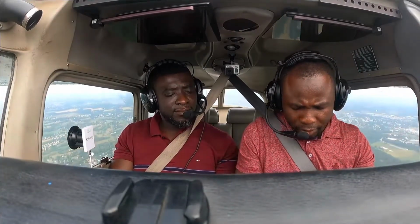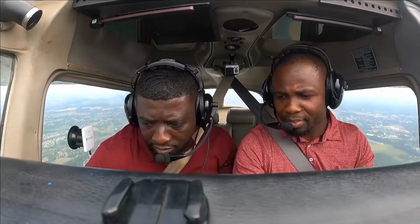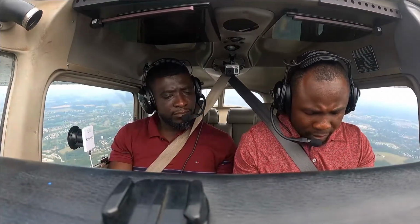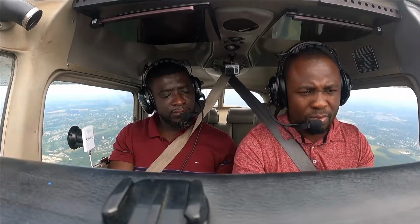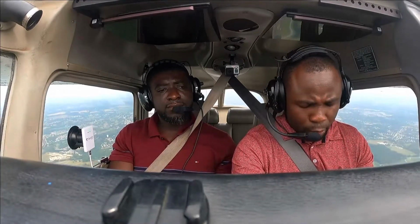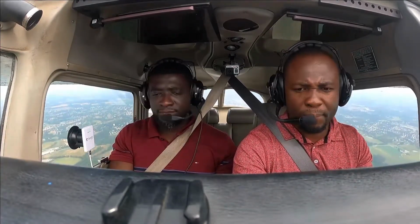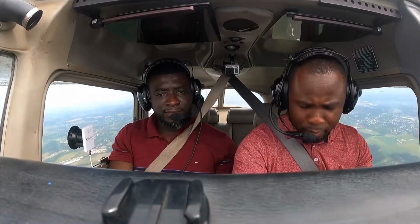Potomac Approach, Skyhawk 2621 Zulu, outside the Woolly Gate looking for a squawk. 2621 Zulu, Potomac Approach, squawk 5314, remain outside the SFRA. I'm sorry, you said 5314? Affirmative, November 2621 Zulu, squawk 5314, remain outside the SFRA. Squawk 5314, remain outside the SFRA, 2621 Zulu.